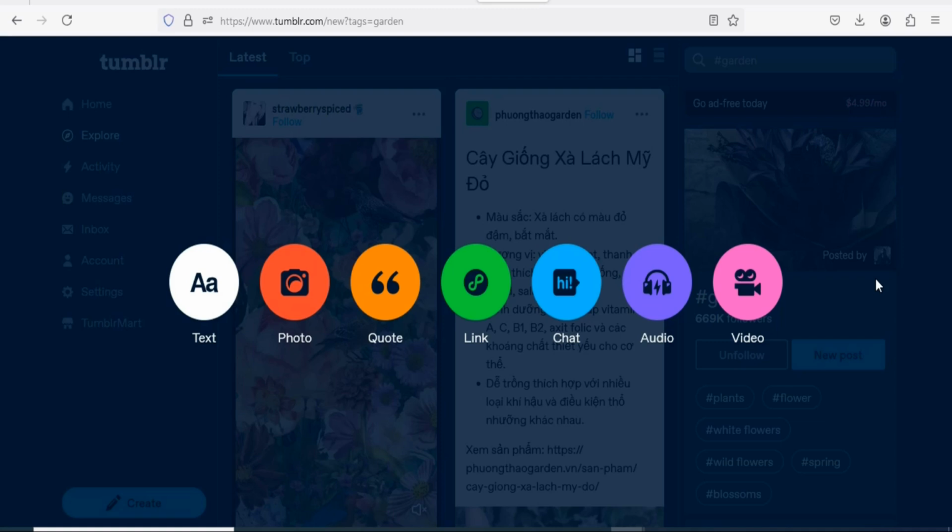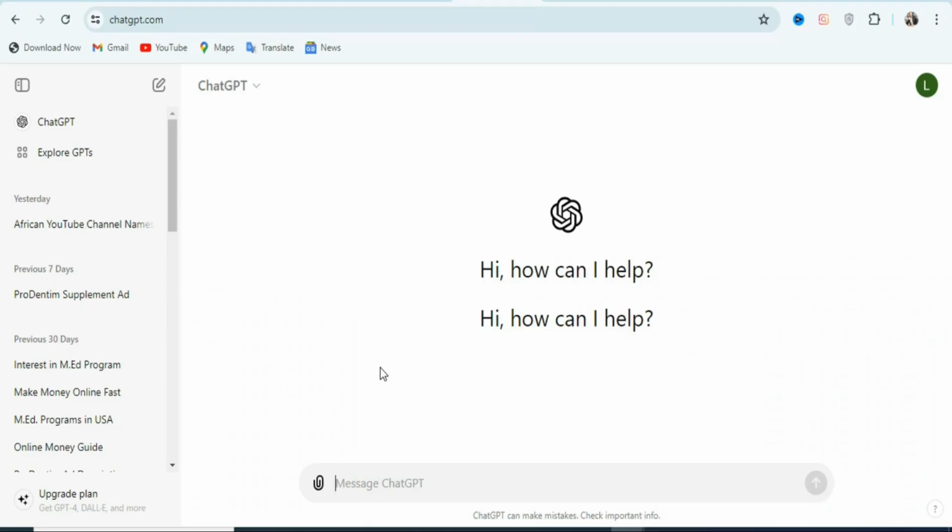Now we don't have a post, so what you have to do is write a post and then come back so that we can post it onto this platform. To write a post, you have to come on ChatGPT so that ChatGPT will write a very relevant post for you, which you can post on Tumblr so that you can get a lot of engagement. So you have to type a prompt here so that ChatGPT can write a nice post for you.